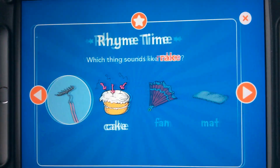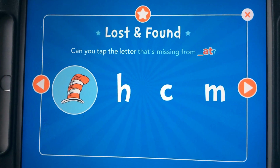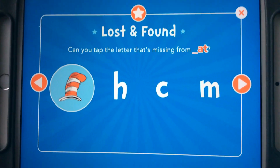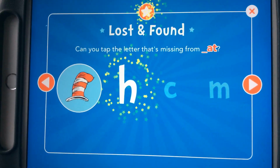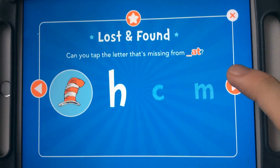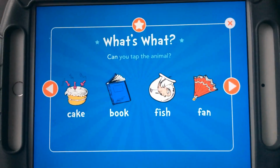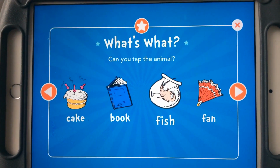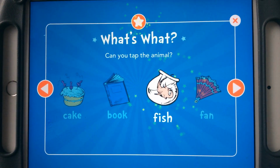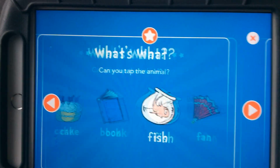Lost and found. Can you tap the letter that's missing from hat? Yes, I can. H. Spellerific. H-A-T spells hat. What's what? Can you tap the animal? Yes, I can. Fish. Great job. The fish is a type of animal.